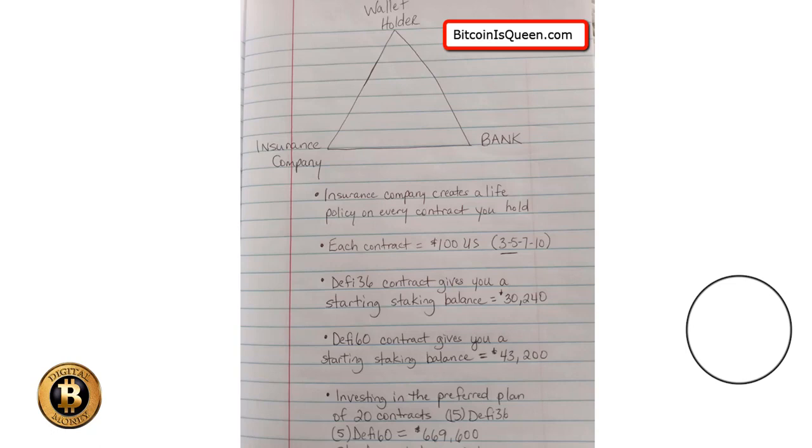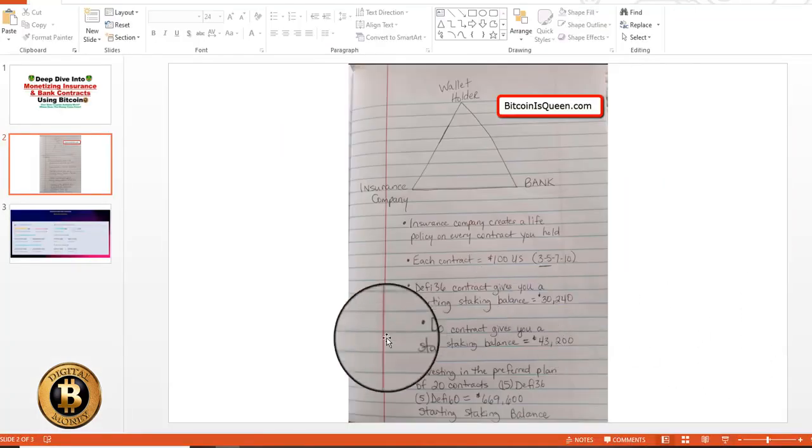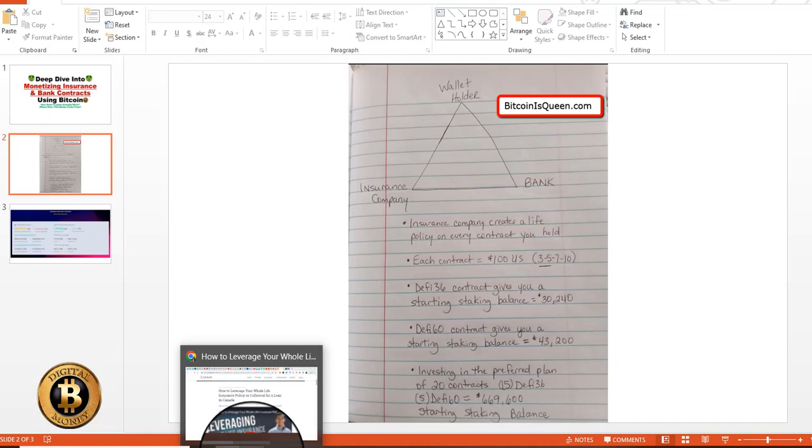The wallet holder, which is you at the top, is getting the most benefit because you're at the top of the pyramid. Down to the bottom at the right is the bank. Down to the left is the insurance company. All right, so we'll get out of here and then we will come back here in a moment.